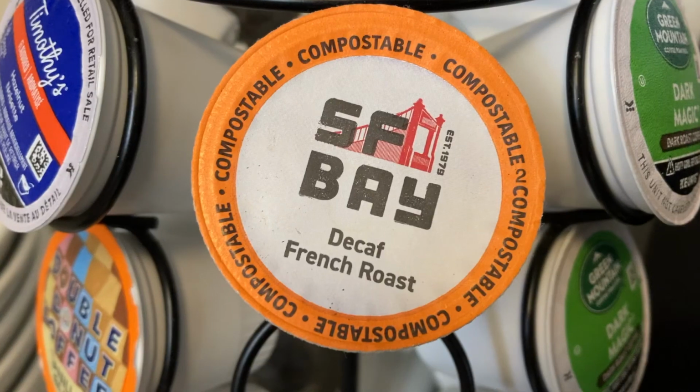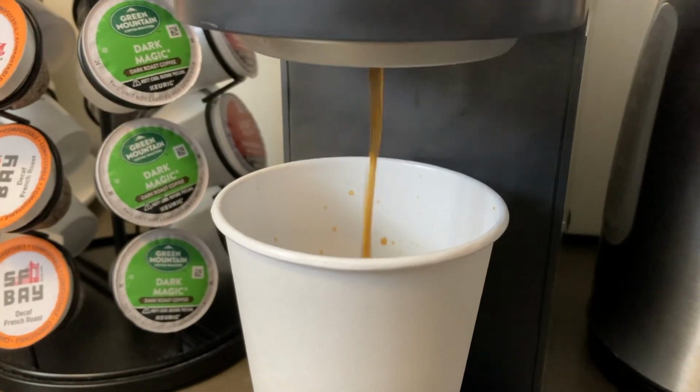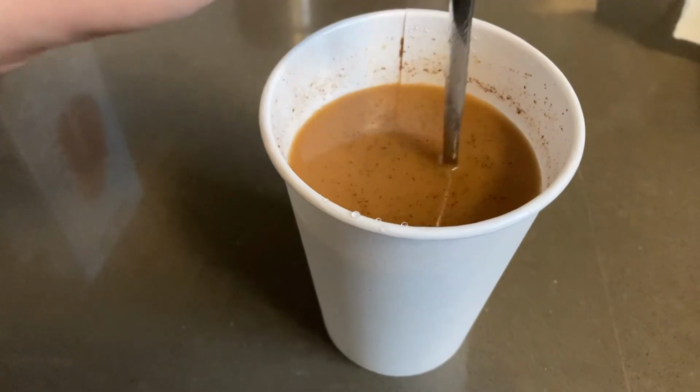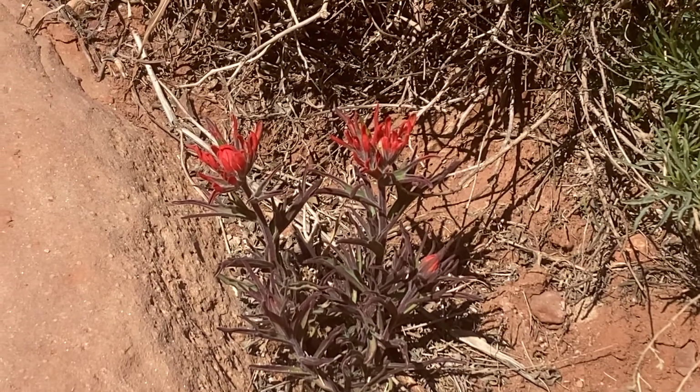And then earlier I made some decaf coffee, and I drank that with my lunch. I just put it in the fridge because I wanted it cold to make iced coffee. I put some ground cloves in it because I thought that sounded good, and it was. Also some almond milk and artificial sweetener.